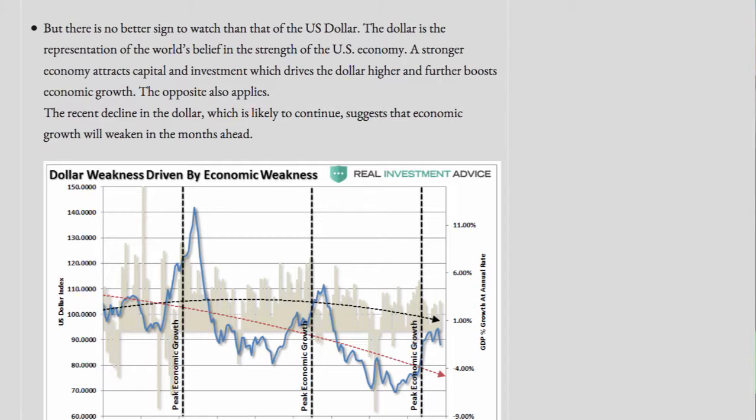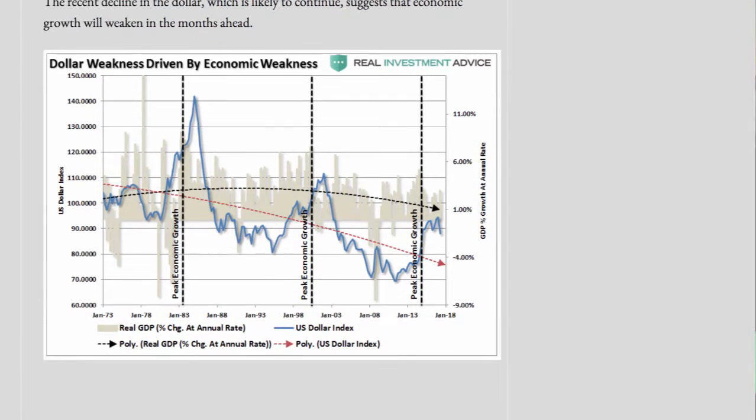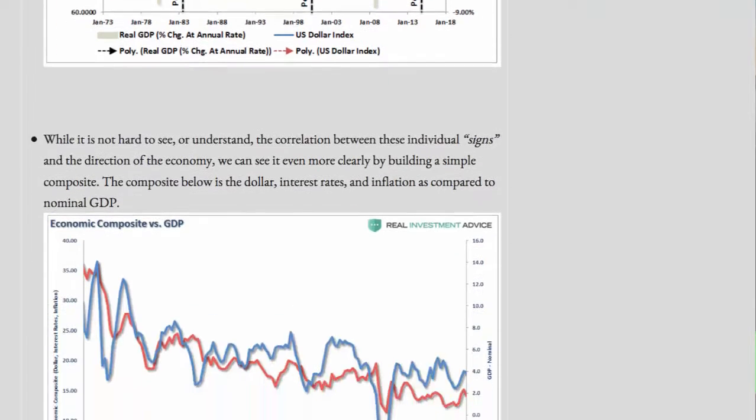The dollar is the representation of the world's belief in the strength of the US economy. A stronger economy attracts capital and investment, which drives the dollar higher and further boosts economic growth. The opposite also applies. The recent decline in the dollar, which is likely to continue, suggests that economic growth will weaken in the months ahead.